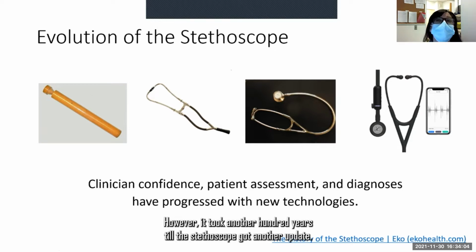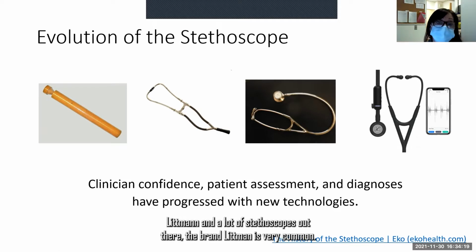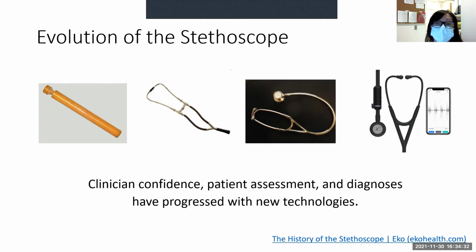However, it took another 100 years until the stethoscope got another update, and that's more like the one that you're seeing right now. This was developed in the 1960s by a gentleman named Dr. Littmann, and the brand Littmann is very common among stethoscopes out there. He developed this one. It's lighter, it's longer, it has better acoustics, and that's what most nurses use currently.